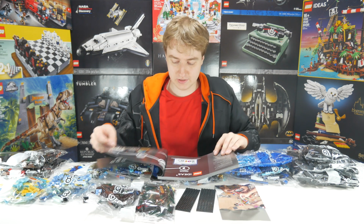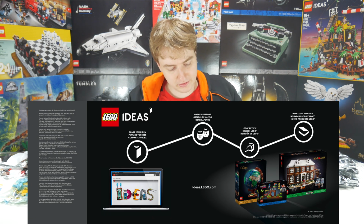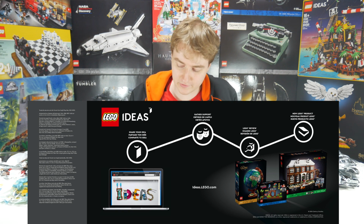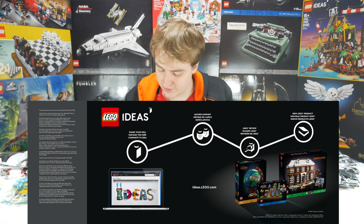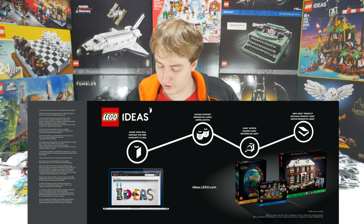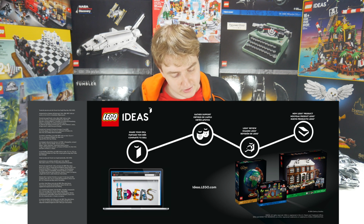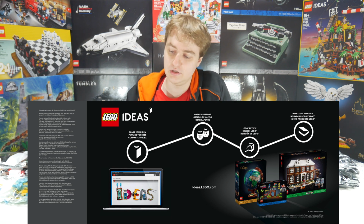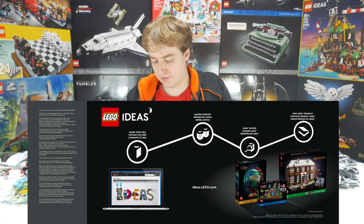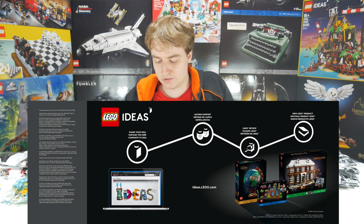3 pages of parts. There are 2 pages for Lego Ideas. The thing: share your idea, gather the support, Lego review, and new Lego products. So it shows the globe, which I've reviewed and you can check out right above, in the upper corner, Sonic the Hedgehog and the Home Alone sets. And it looks like throughout this book, there will be bits and bobs of little information.